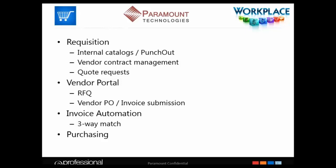And we offer portals. The portals enhance the RFQ process as well as allow vendor PO and invoice submission, so you allow some self-service functionalities to your vendors. The vendor portal is a hosted or software as a service application that we provide, but again, it links in and works with the other solutions that we're talking about. And we've already looked at or briefly mentioned the invoice automation and the purchasing processes that we have.